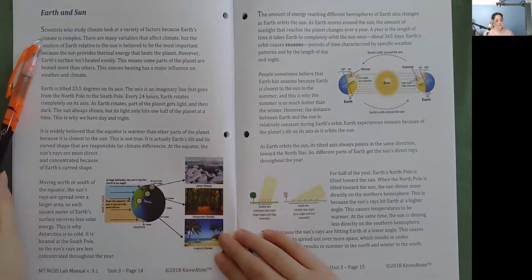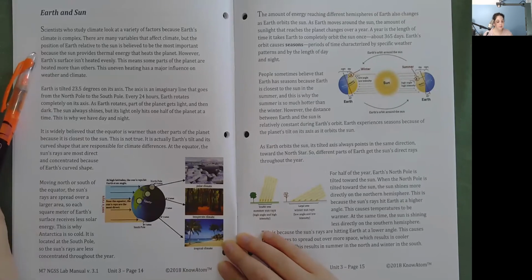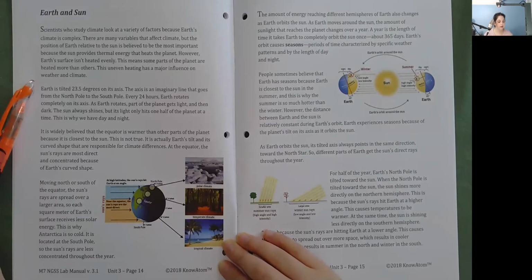Earth and the Sun. Scientists who study climate look at a variety of factors because Earth's climate is complex. There are many variables that affect climate, but the position of Earth relative to the Sun is believed to be the most important because the Sun provides thermal energy that heats the planet. However, Earth's surface isn't heated evenly. This means some parts of the planet are heated more than others. This uneven heating has a major influence on weather and climate.